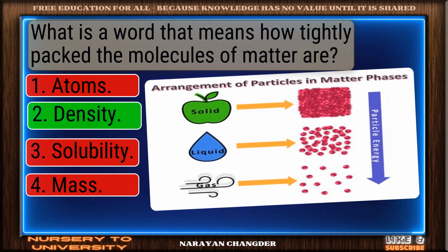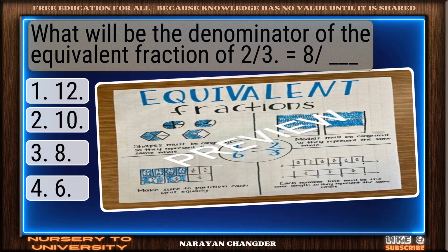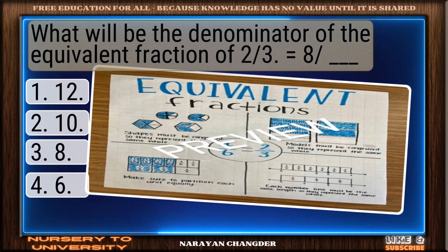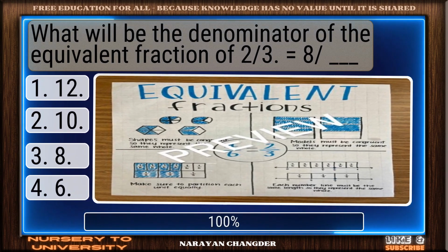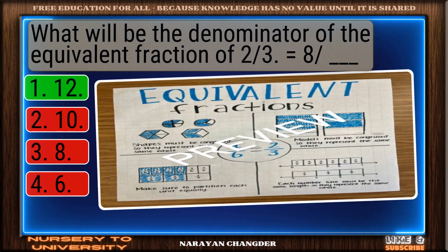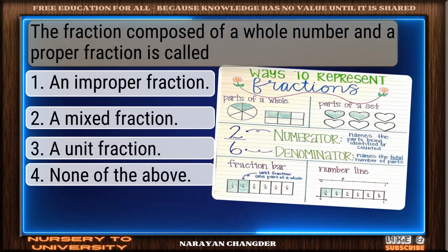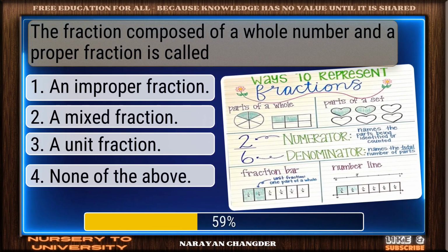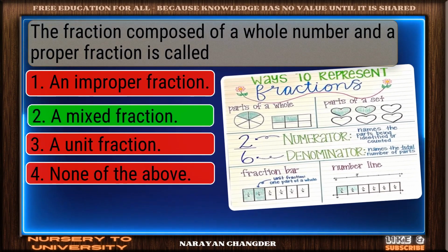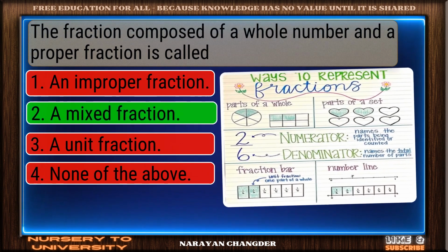You chose density, and it is correct. What will be the denominator of the equivalent fraction of 2/3, equal to 8/__? Nicely done. 12 is a solid answer. The fraction composed of a whole number and a proper fraction is called. Good job. Your answer, a mixed fraction, works well here.